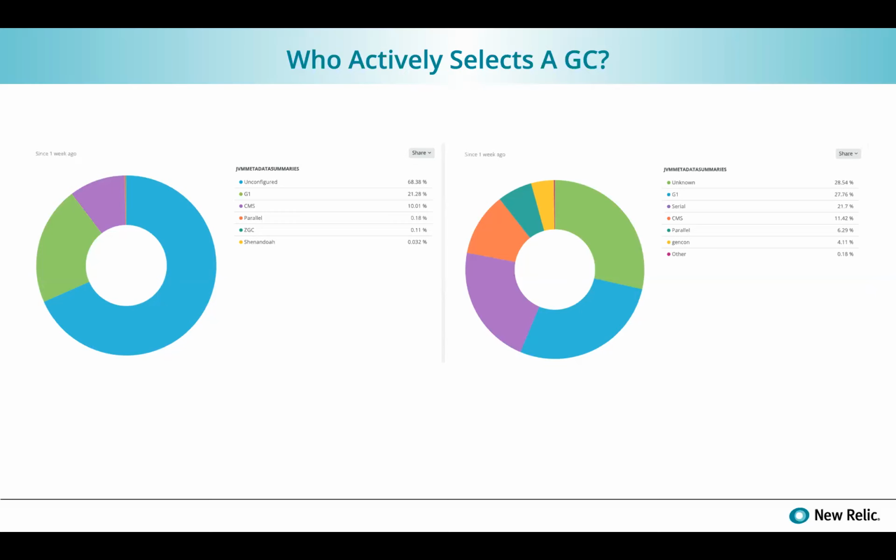Yeah, Con. Does the JVM give you a warning if you have less than 1 CPU and you actively select G1, or should it? It doesn't give you any kind of warning at all. The only thing which you can do, and I know some groups who do this, is if you use the flag print flags final, it will spew out hundreds of lines of log message at startup, which shows you precisely what flags you asked for and what you actually got.